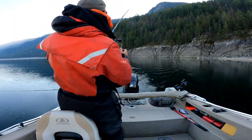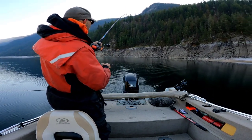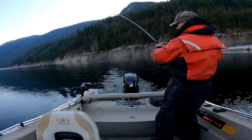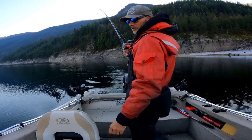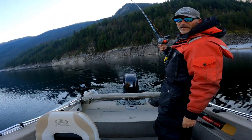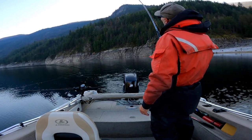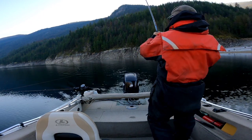Fish on, baby. On the Lyman. He's getting close to shore. And a screamer. We got quality fish on here. Let's slow her down. That's 5 minutes in, boys. Wow. Good fish.